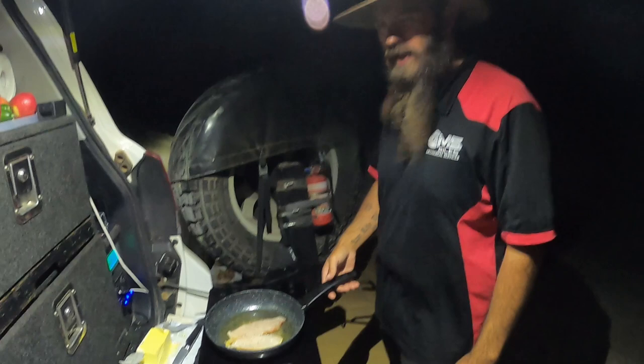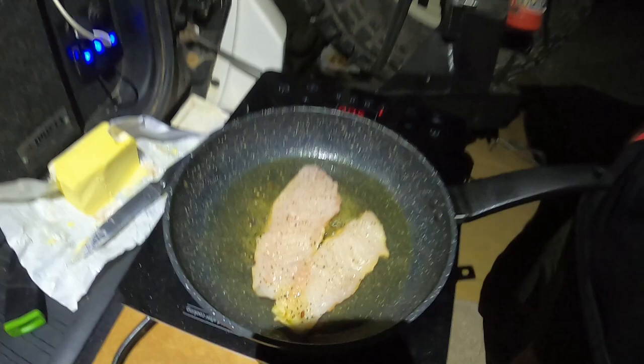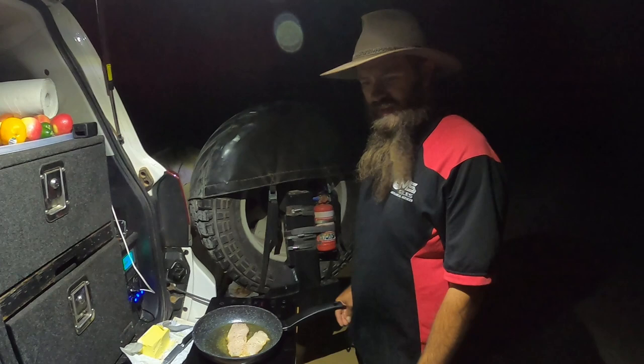Straight out of the reef onto the pan. How good's that? Bit of butter. Yum. Salt and pepper. What else do you need, hey? Oh, bit of shadows. Yum. That looks delicious. All good. Chuck them on a wrap. Yum. We've just been picking at it whilst we're cooking it, hey? Yeah. Probably not much left because we're like, ooh, yum, yum.